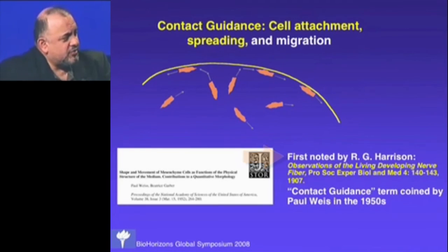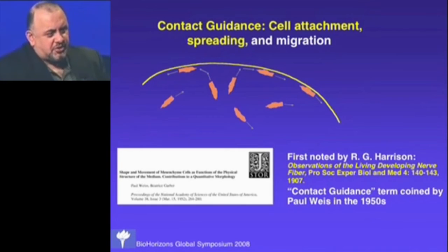Harrison, who was the first person who ever grew nerve cells in culture, was the first person to actually publish papers suggesting that cells would migrate along microstructure, because in the days when in vitro meant in glass, they would reuse culture plates. And if it was cheap glass and you scored the culture plate up with an abrasive, they noticed that cells would hit a microstructure like a groove, and the cells would migrate along the groove. R.G. Harrison noted this in 1907.